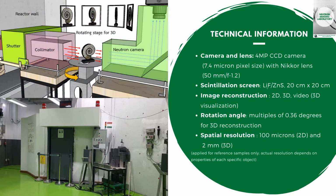The pictures show the outside and inside of the neutron imaging room. When the neutrons from the fission reaction pass through the tube, we open the neutron shutter to expose the sample. We have a CCD camera with 4 megapixels and 7.4 micron pixel size. The active area is 20 by 20 square centimeters. We can generate pictures in 2-dimensional, 3-dimensional and video for visualization. And the minimum angle for 3D reconstruction is 0.36.